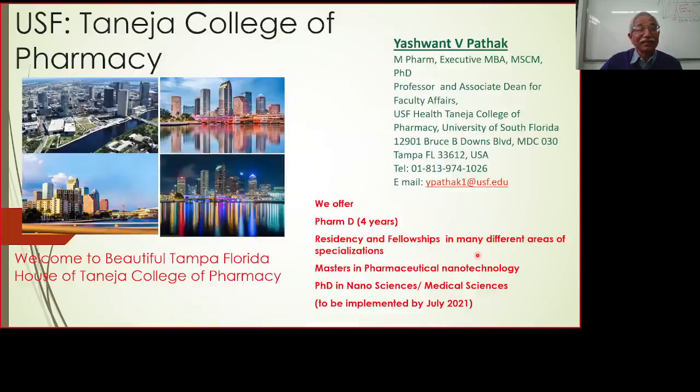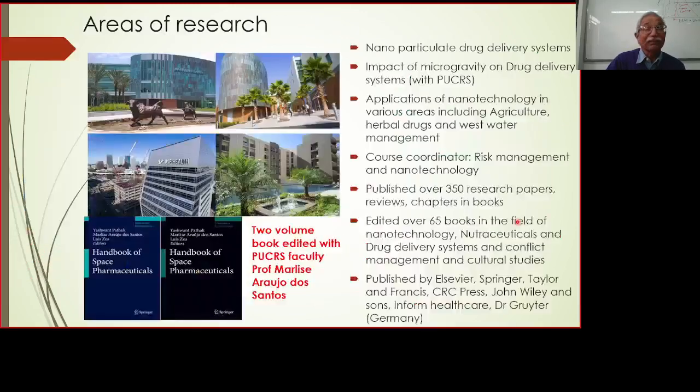So this is our Taneja College of Pharmacy. We offer the PharmD program, residency and fellowships in many different areas of specialization, Masters in Pharmacy and Nanotechnology, PhD in Nanosciences, and welcome to the beautiful Tampa. So we have different areas of research.